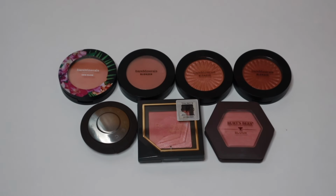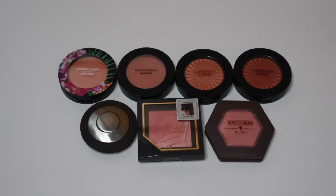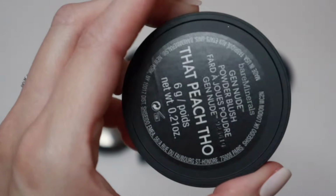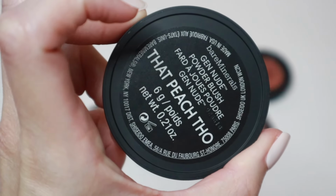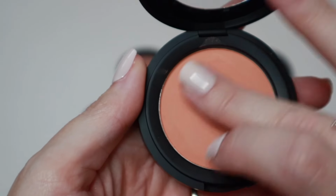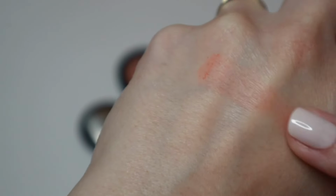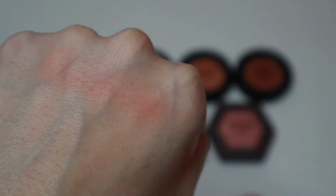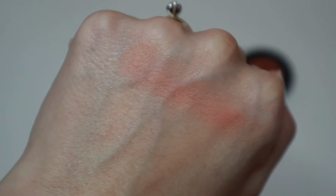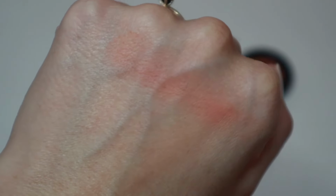I didn't have any A blushes as far as powder goes, so let's start with the B's, and the first ones I have are from Bare Minerals. This is one of their Gen Nude blushes, in the shade That Peach Though. I am not exactly sure if this blush is still even available because I got mine at TJ Maxx. So this particular blush might not be available anymore, and probably the packaging definitely isn't, but I still think it's a really pretty shade. It's a really pretty, really warm tone shade.